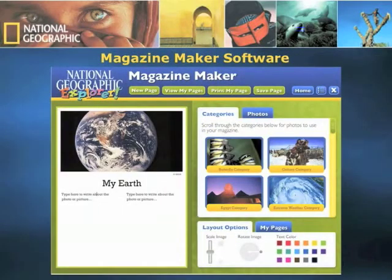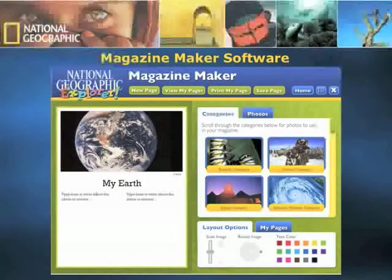In addition to the National Geographic Explorer's interactive whiteboard content, another ICT component which we have built in to the Explorer program is the Magazine Maker software. Magazine Maker is an interactive word processor that allows the students to be their own young publishers, creating a magazine from scratch with National Geographic stock photos. This creates a much more interactive and fun writing experience for the students and adds to the Explorer learning and teaching environment as well.